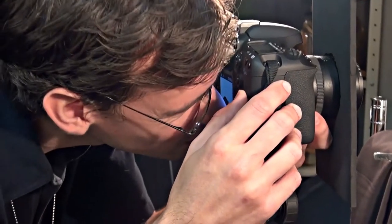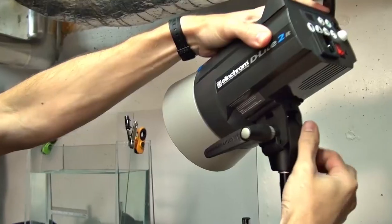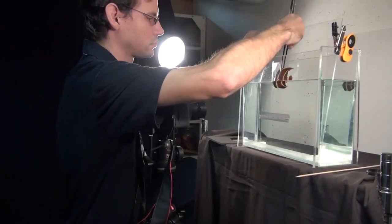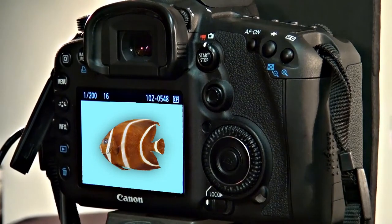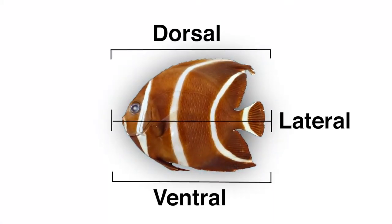For imaging specimens in the squeeze box, technicians use a Canon EOS 70D camera, and for lighting, flash units are used. Once the specimen is put into the squeeze box, high-resolution images of three main views are captured: dorsal view, ventral view, and lateral view, which will illustrate detailed morphology of important taxonomic characters, typically used in research.